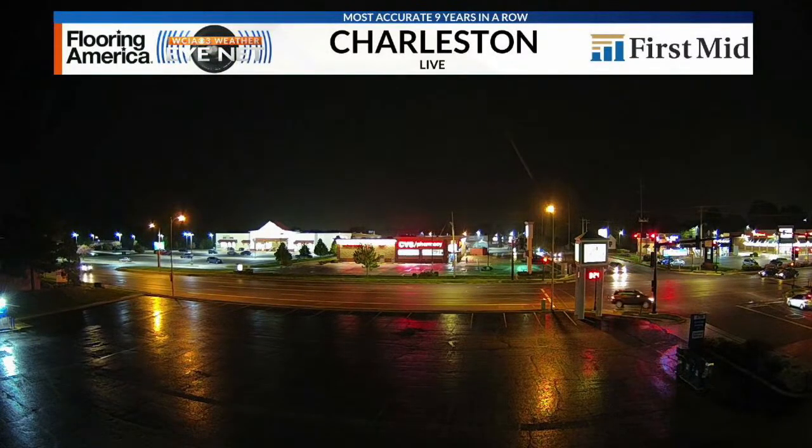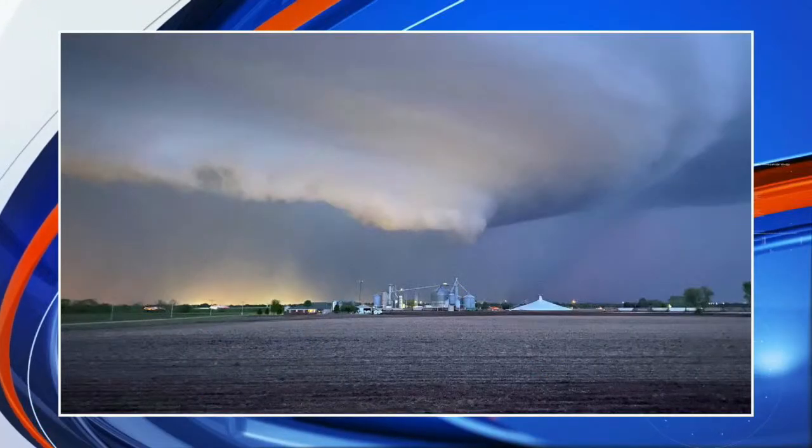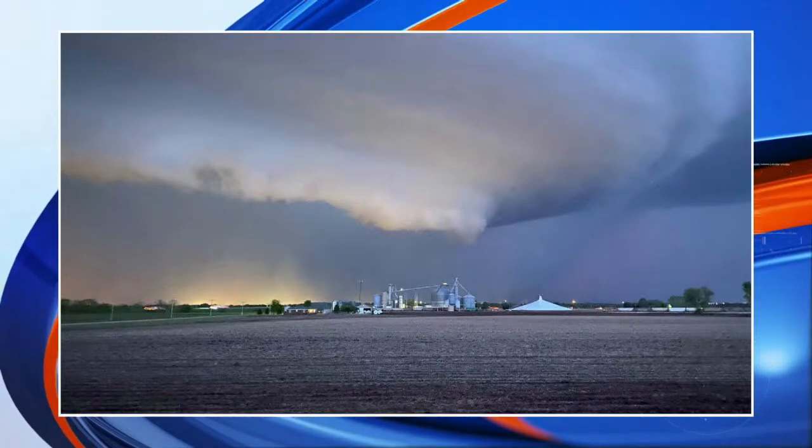Yeah, we got another picture coming on board here. Oh wow! This one is going to be wow. Look at that. That's that impressive shot we were talking about. So southeast side of Mattoon there. Yeah, that's the grain elevators.